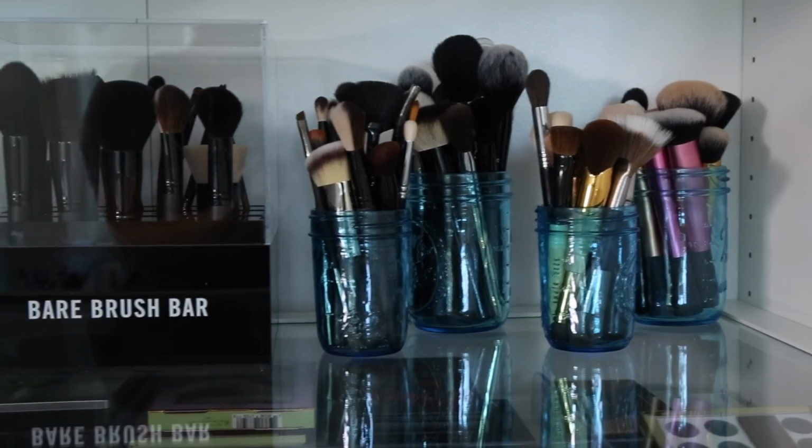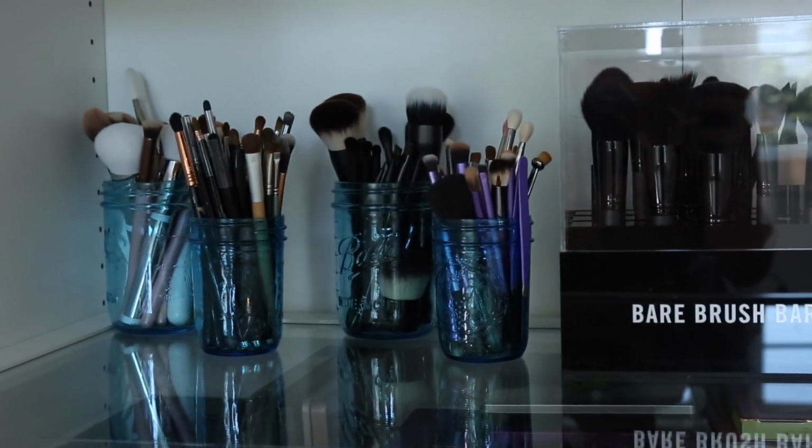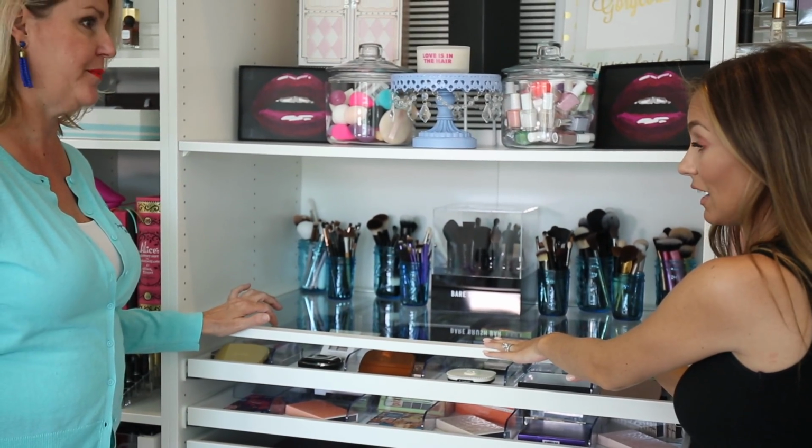This is what I walked in to, and I was very excited about the brush display. Right. It's a display, guys. I mean, look at that. This was a brilliant move on your part. I think it was just so cool.